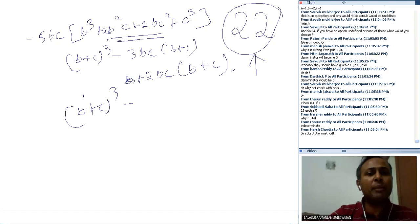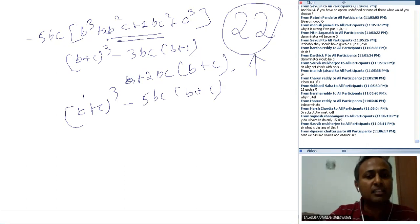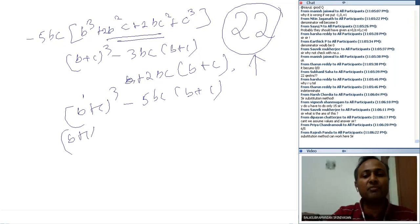So now I have b plus c common. I take the b plus minus. I have 5bc into b plus c. I think this is what I get. And then I will take the b plus c common, and then I work with it again. So it comes to 6 by 5.